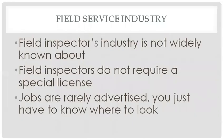It's all a part of the field service industry, the field inspection industry. The field inspectors industry is not widely known about. I've told you about that in my very first training. Again, as a field inspector, you do not require any type of special license. A lot of people search for field inspectors or field inspection companies, but they usually come up with home inspectors. And generally, home inspectors require a license.